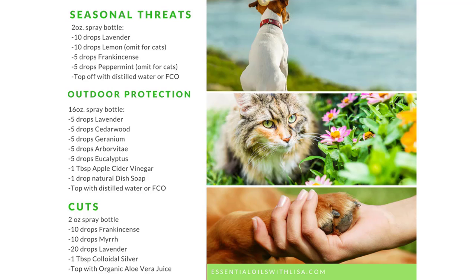Eucalyptus can also be used to support your pet's breathing during seasonal attacks. If you have a cat or a dog that spends a lot of time outside, you can help protect them with an essential oil blend that can be sprayed over your pets before they go outside.